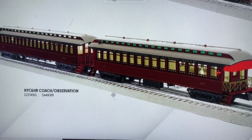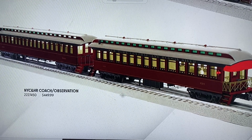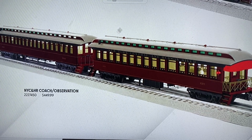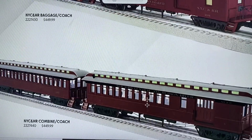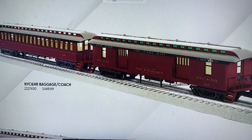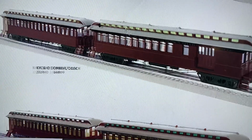$450. The price went up. I think when the MTH sets came out, they were $459 for four cars or 3 cars. I think it was 1, 2. Yeah, I think it was 4 cars. Then they changed to 3 cars later on. So whatever, Lionel, you guys want to monopolize. I get it. It's cool. Upgrade the price. I will for sure pay for this stuff.